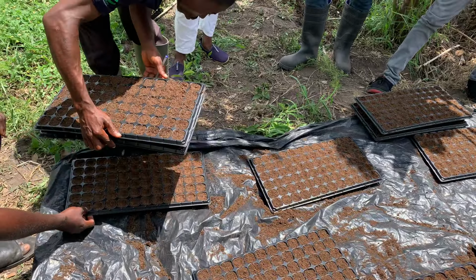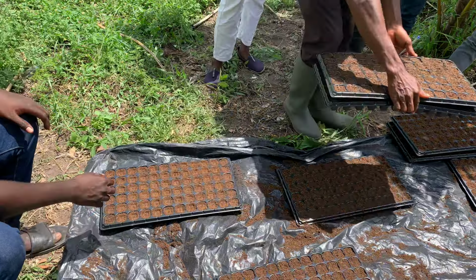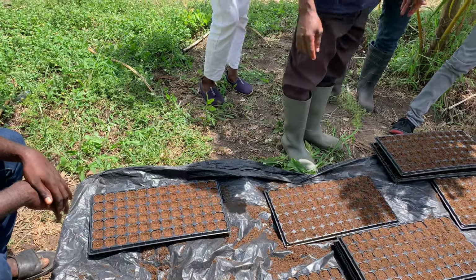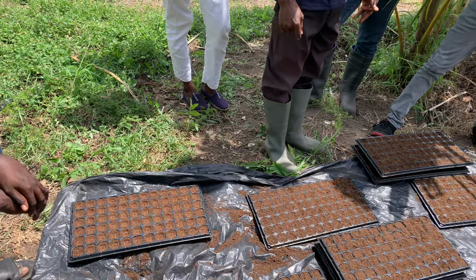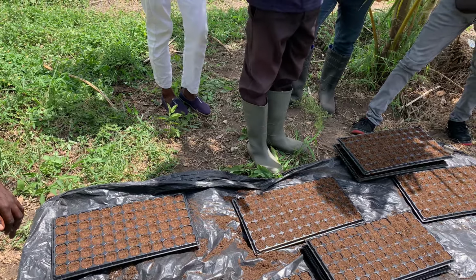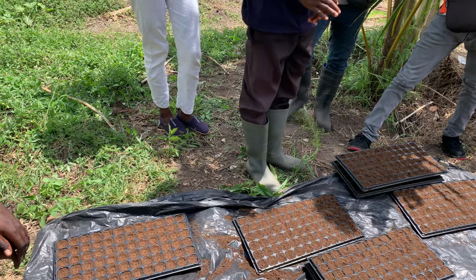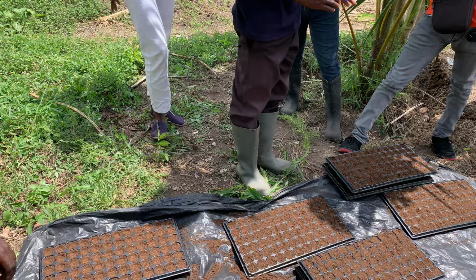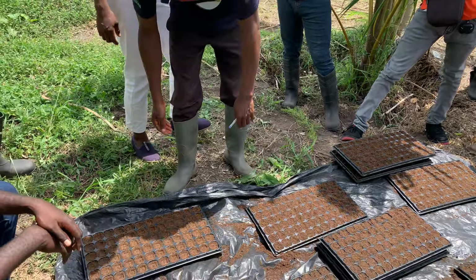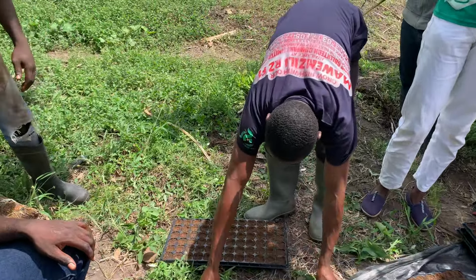Yeah, we didn't use. Okay. So we'll now go to our shade. Then we'll irrigate. Or do we prefer we irrigate here before taking it there? Yeah. So we'll do it there. So we'll see the difference. But boss, we can do this one. Let them see the difference here.